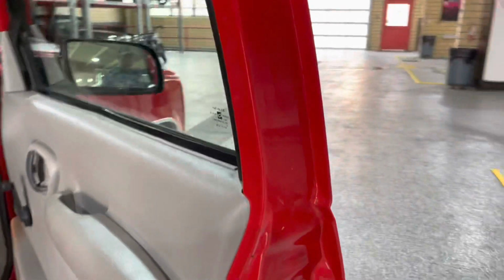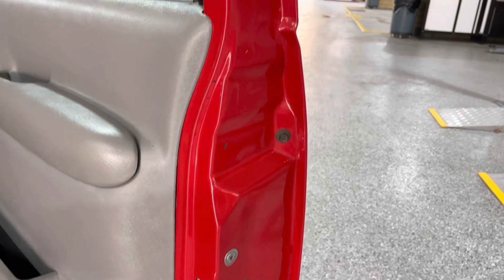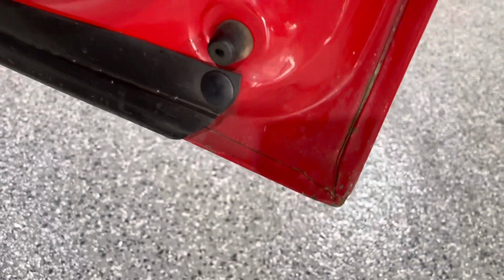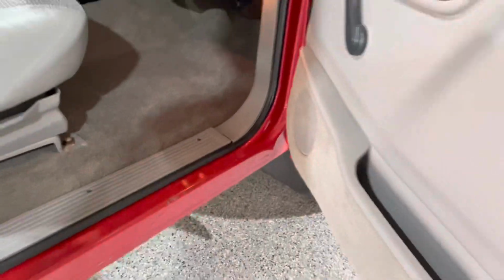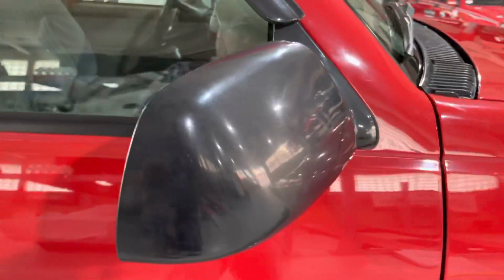On a truck standpoint, if we're looking at a Porsche or something, the flaws are one thing, but from a truck standpoint, this thing is really clean. This door here is really nice, no rust bubbles or anything. Cab and entry is nice. Finishing out here, even the mirrors are nice.